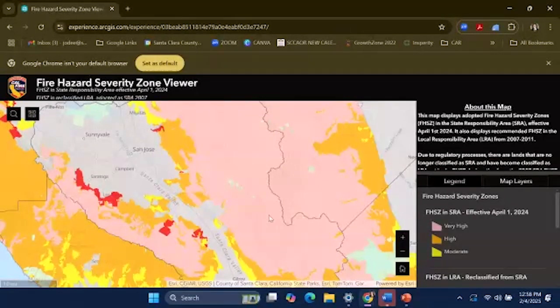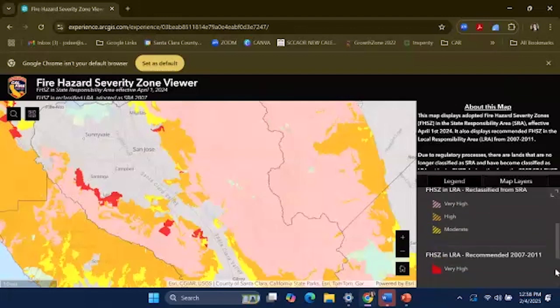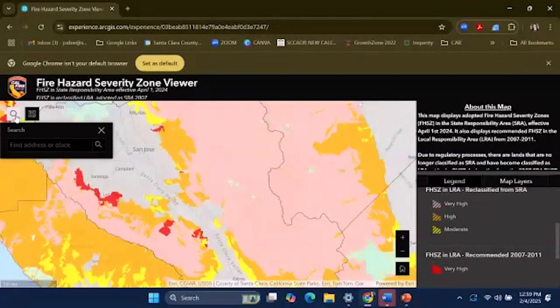And then if you scroll down on this site, you'll see these lines. Those lines are where a local jurisdiction is actually taking over a state jurisdiction. So it's getting reclassified from an SRA, a state responsibility area, to an LRA, a local responsibility area. But most of the locals that are high and very high are solid red. So does someone have an actual address? We'll go up to the search and we'll type in an address.